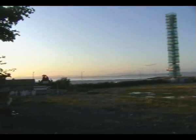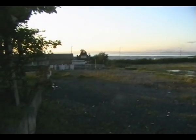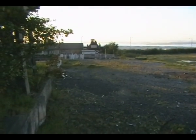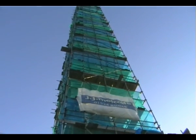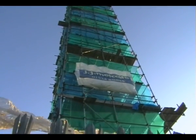And this is the log flume where we're just coming out from now. The side entrance. We'll just have a look under the log flume. All very overgrown and dark nowadays, but all the structure's still there. This is also quite intact, but it's been derelict for a long time.